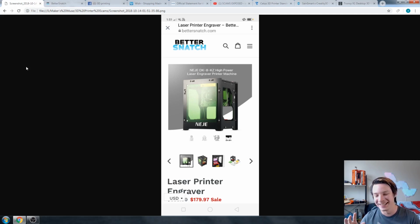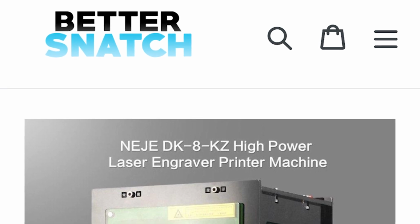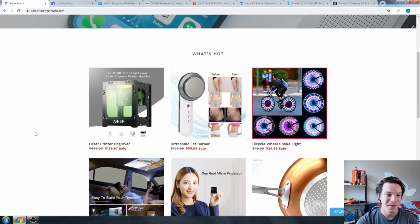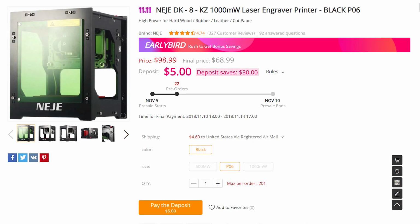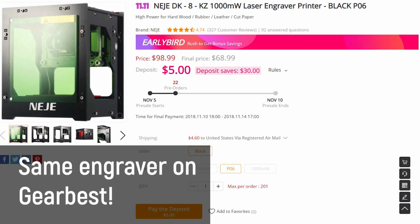But I just had to share it because it's called Better Snatch. And if you go to their website, it's like making your life easier because life is already hard enough. Now, they're saying that this printer was $700 and now it's $179. That's a complete lie. These basic laser engravers start at about $100. They're not expensive machines. So I'm on the fence with this one.